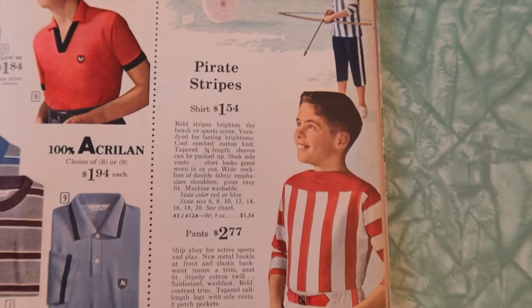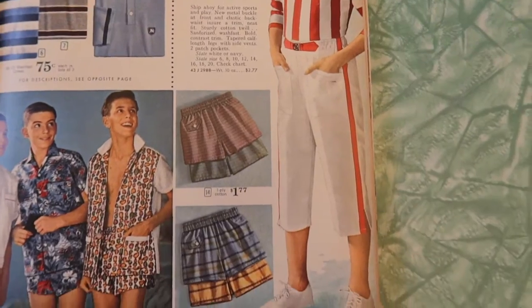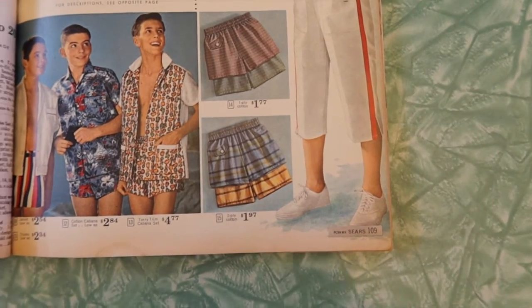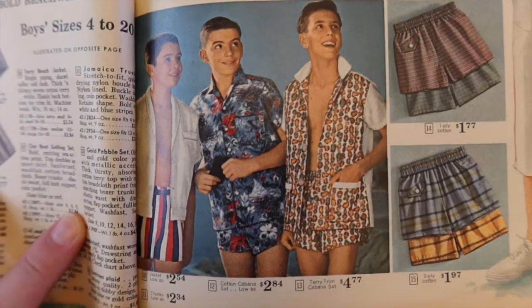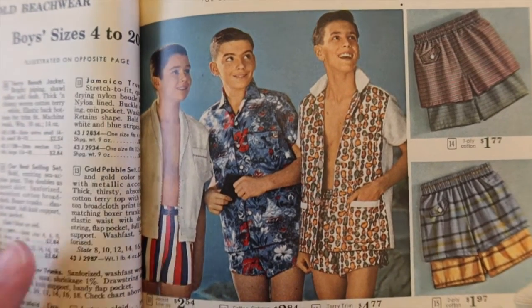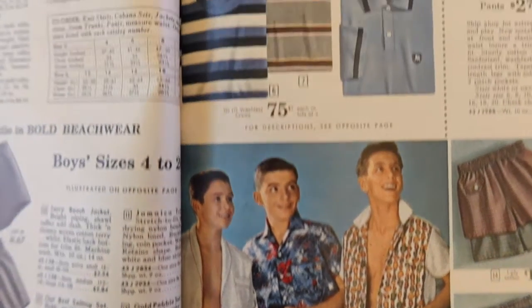Where are we here? Are we in Club Med? Look at that outfit. Whoa. Again with the cropped pedal pusher high water pants. Yikes. And then over here, I mean, come on. The prints and this open shirt and short combo look is just, well, it's just very 1960, I suppose.